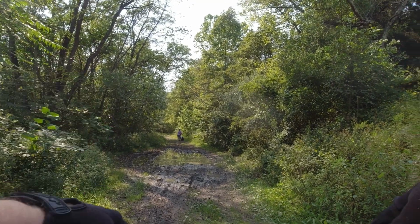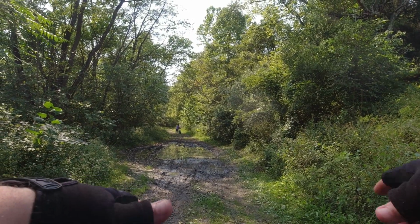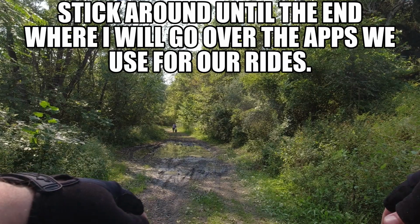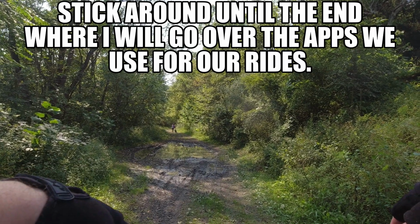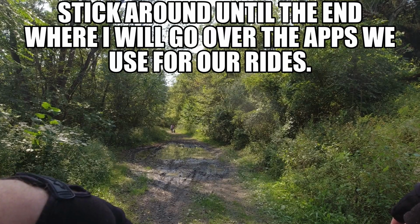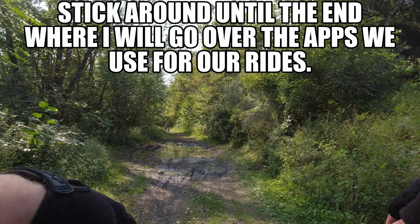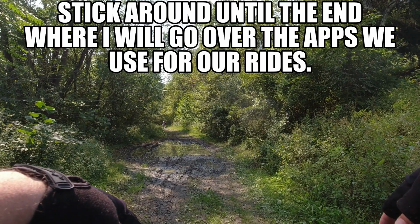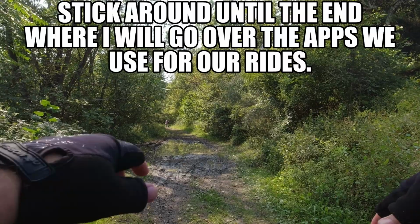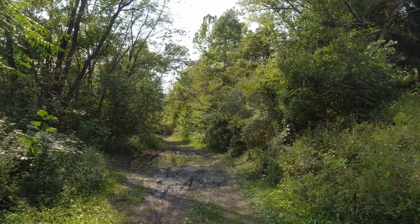Hello everybody. As you can see, Lisa and I are back finally, and we are on a totally new trail. It's called the North Bend Trail. It goes actually from about Clarksburg, West Virginia to Parkersburg. It's about a 70-mile trail, and it's starting off to look a little bit wet.